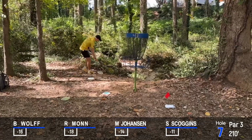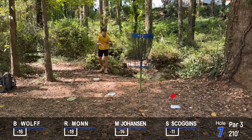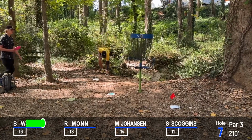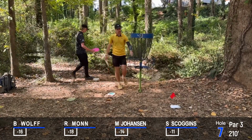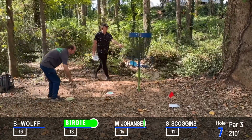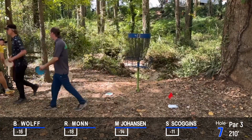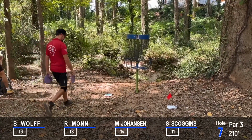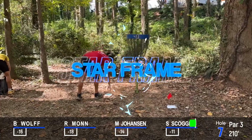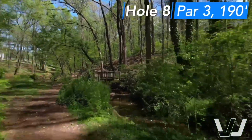You see that pile of trees behind the basket there? The city had those originally stacked in front of this basket, and Stephen Scoggins and several other guys and volunteers literally picked up 12-foot long logs and team lifted them out of the way so we can make sure this was clear. So there's a lot of work that went into getting to play this tournament here.